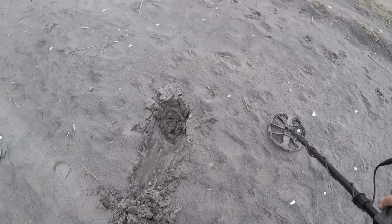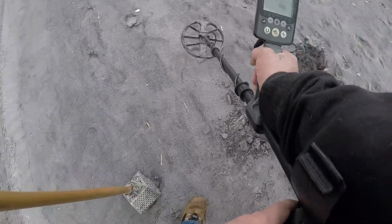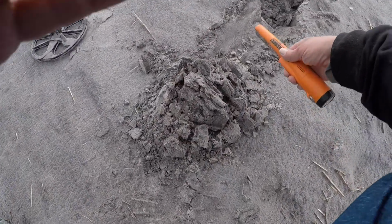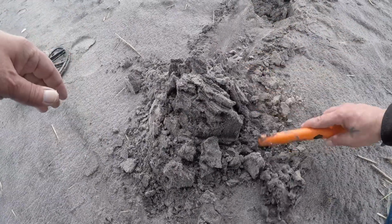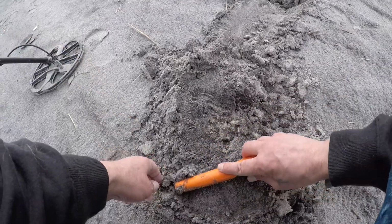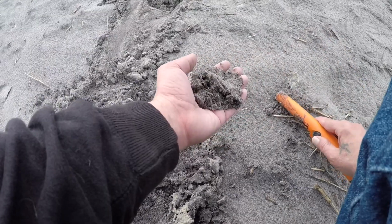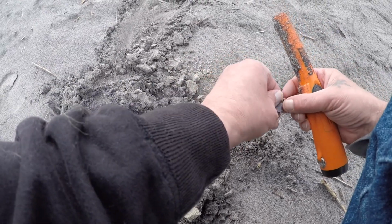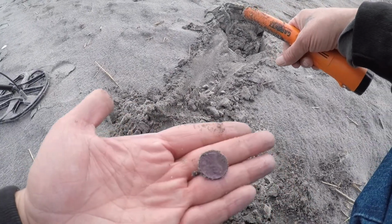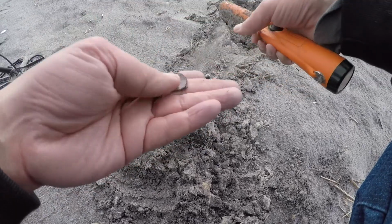All right. What we found here is 25, 26. Probably a dime. I guess not too much trash today, which is a good thing. Oh, there we go. Oh, just an old penny. In pretty good shape, too. Now let's see if we can actually see the date on this one.